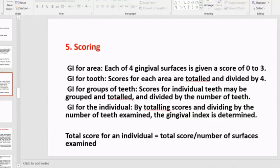Group of teeth. For example, if I have 20 teeth, but you examine only 10 of them for me, the score should be divided by 10. But it doesn't mean that my score is that number. If I want to know my score, you have to examine all teeth in my mouth and divide by the number of teeth examined. But if we want to know the score of 10 of them, or 9 of them, it is a group of teeth.